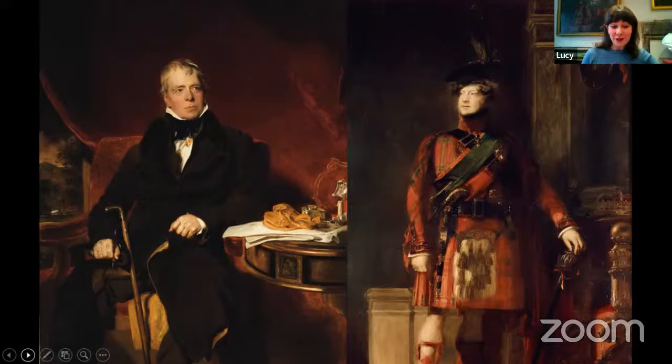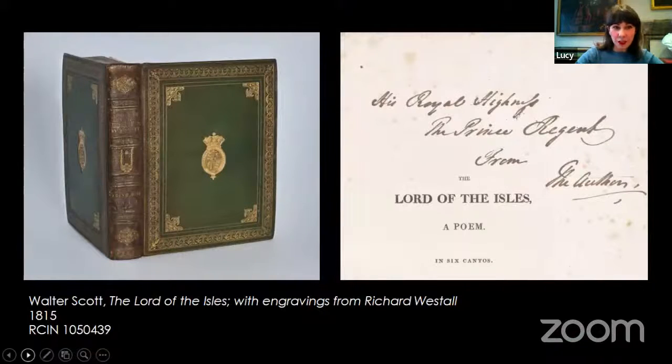And Scott too enjoyed the relationship that he had with his royal reader. He sent the future king this wonderful inscribed copy of his poem, The Lord of the Isles, and you can see the handwritten dedication and inscription on the poem in the inside cover there.